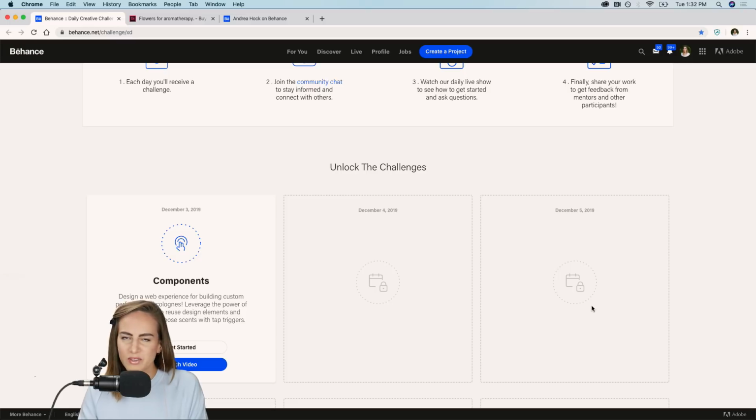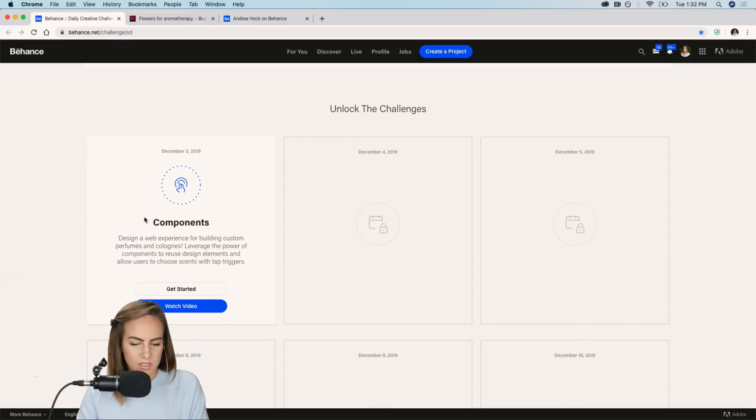Let's go ahead and see what the first new challenge is. So today, December 3rd, we're going to be working on components. I want you guys to design a web experience for building custom perfumes and colognes. I actually don't wear a lot of perfume, but I saw this somewhere, like building your own perfume, and I just thought that would be a fun thing to do for today.